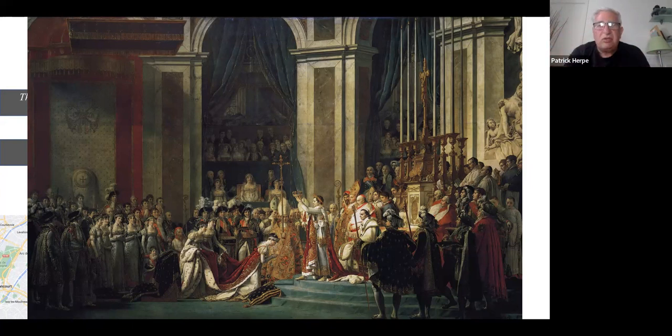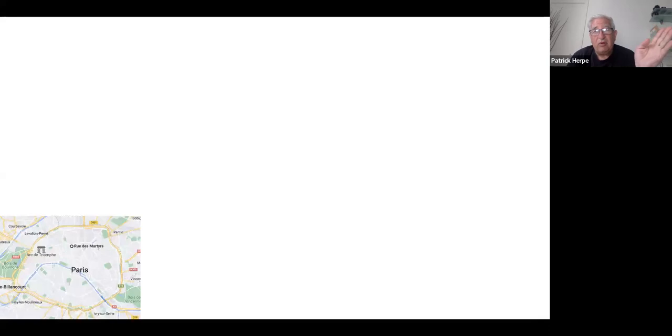So lots of things to say about that painting. Also, I do a tour about this one, so I just give you some of the important details about the painting. Second painting, which is absolutely amazing in the Louvre. We go a little bit further.